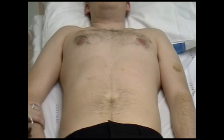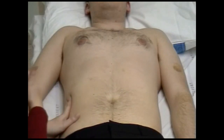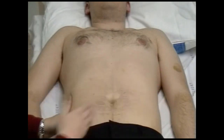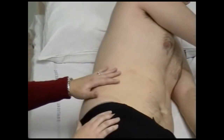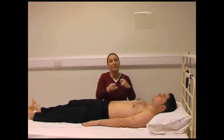Finally, percuss for shifting dullness. Percussing in the flank, the note of which should be resonant. If there's any dullness in the flank, ask the patient to roll over onto the left-hand side, and percuss again to ensure the dullness has shifted. Right, finally we auscultate the abdomen.